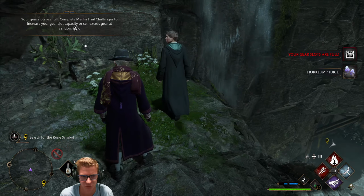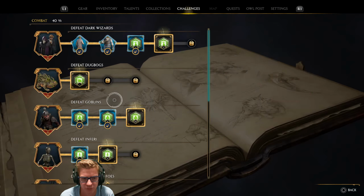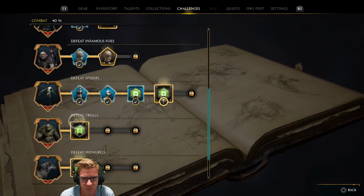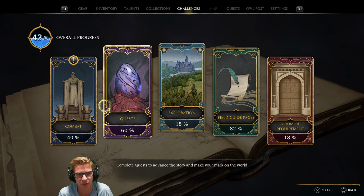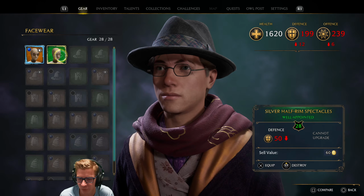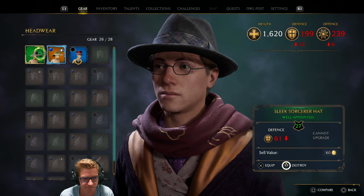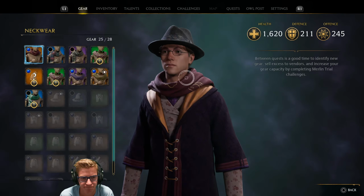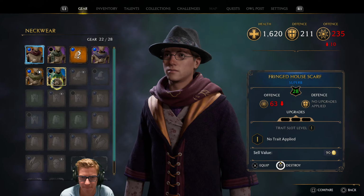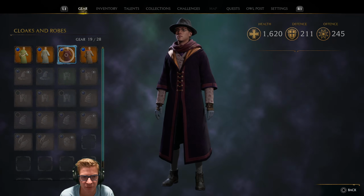Gear slots are full. All right, let's get rid of some of the gear. Wait, what's going on in here? We got something new. Wait, is there another one? Not that it gives us gear. Hold on, let's go figure out our gear spots first. Because we can get rid of all the greens, I think. We might have a few of them. Yeah, so we'll destroy these. Should we even keep the blues? I'm not sure. Why do we have so many scarves? Yeah, we'll get rid of these blues here. We got a couple legendaries we can sell.